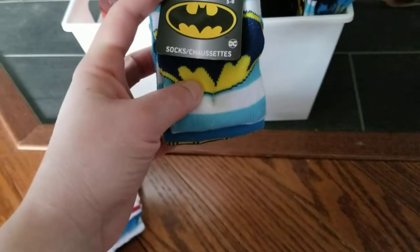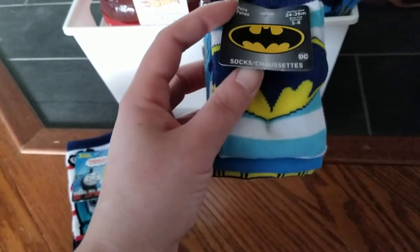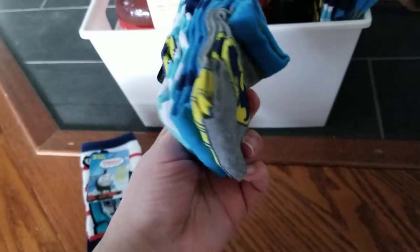And then the other ones I had was Batman. These are 24 to 36 months, 5 to 8 shoe size. And this is also a 3-pack. So I got two of each.